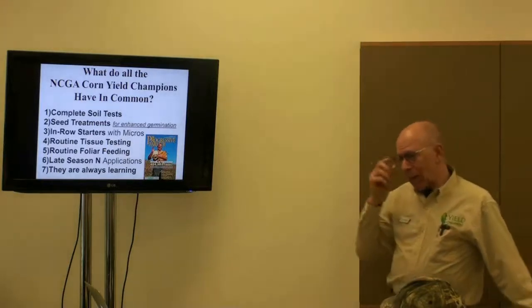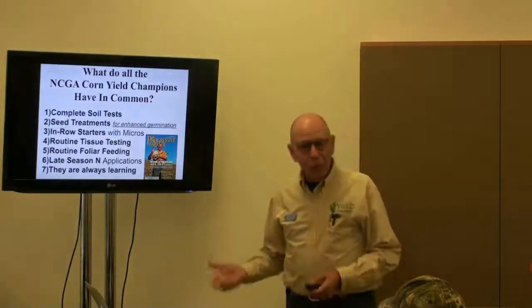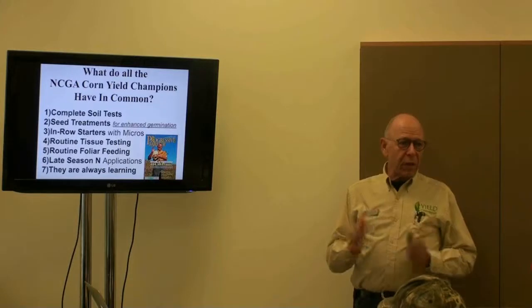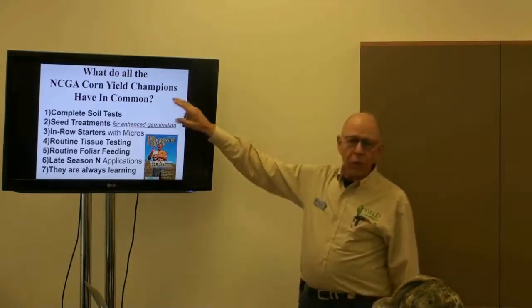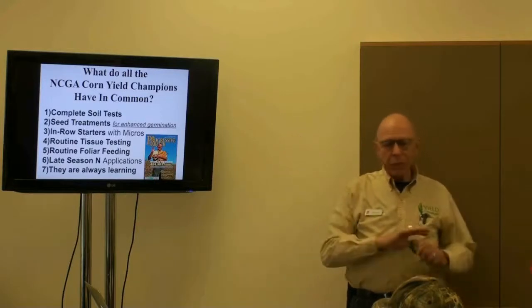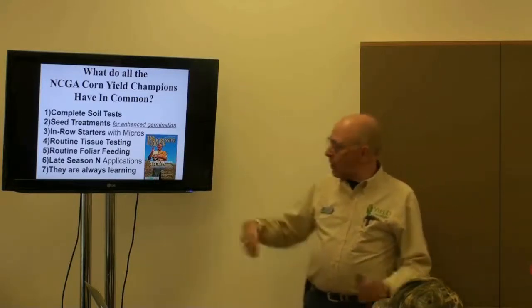So unlike most of the magazines at my house that get stacked up on the table until they fall off on the floor, my wife throws them in the trash, this one I thought, you know, I'm going to read every single article, and I'm going to look for this, try to answer this question. What do these people all do in common? Every single one of them does all 7 of these things. And so I basically put this together.